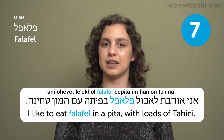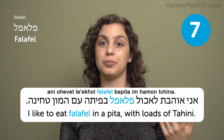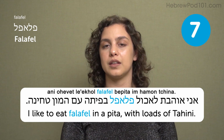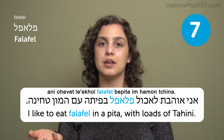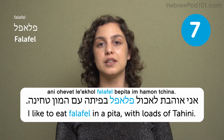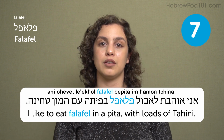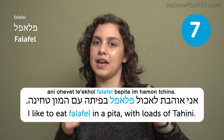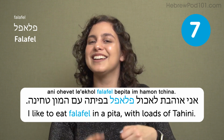It's not the healthiest thing because it's deep fried, but some people make them at home and bake them, and they just put a bit of oil in it, which makes it a lot healthier. And chickpeas are very good for you, and they have a lot of protein and a lot of calcium and good stuff. Tasty and healthy-ish.